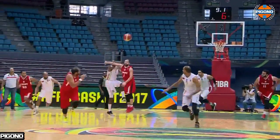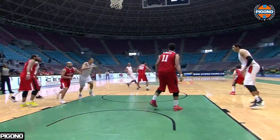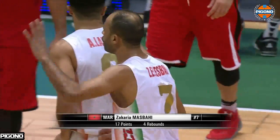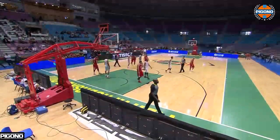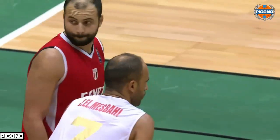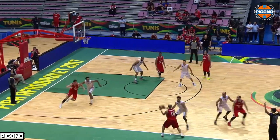Well, Egypt have 93 seconds to turn a 4-point deficit into a semi-final place. It is a long time in basketball, 93 seconds. Misbahi doing his bit for the Moroccans with 17 points. Huge amount of experience, the 38-year-old, 7th Afrobasket appearance. Knows what it's all about, knows how much it would mean as well to Morocco.